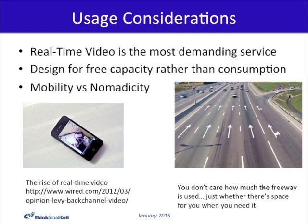And last but not least, I'd re-emphasize this point about mobility versus nomadicity. If you want to use the system without moving and you're happy for all of the data to be delivered to your desk and nowhere else, then Wi-Fi may well be a useful capability. But once you start moving around and you want this always-on connectivity, then that's where a truly mobile solution is required.